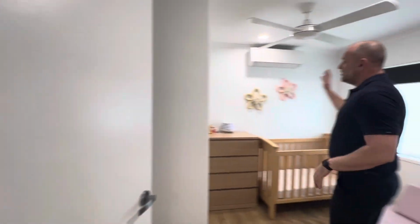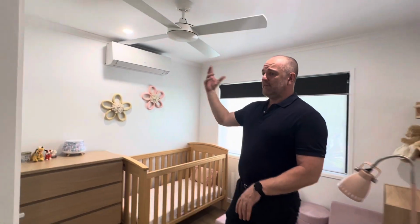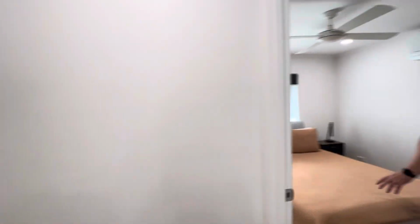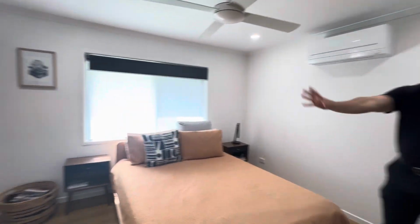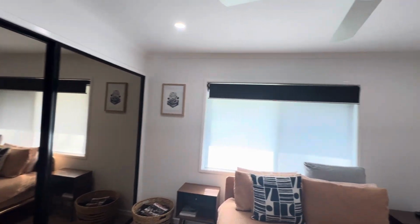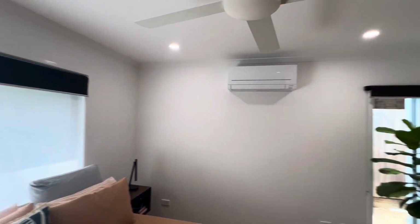Bedroom two, we've got a second bedroom. This one's got an air conditioner, it's got a built-in and a fan. Decent size, you can get a double bed in here. And we've got the master bedroom here. You can see you've got like your big built-in. I love the color of the glass in this, it's really, really nice. And you've got the air conditioner and the fan. These floors are stunning, I love them.